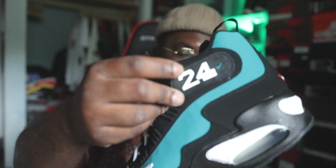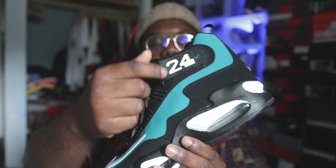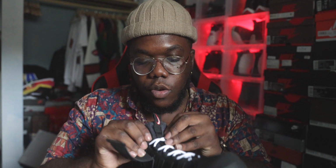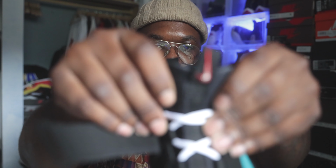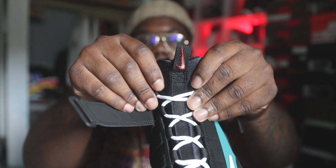Nylon tongue, same old. You do have that 24 right here on the strap area. That is Ken Griffey's number. You pull that apart, same old again. Tongue right here, you do have that Nike swoosh right there on the tongue. Hopefully that focuses. Yeah, you got the Nike swoosh right there on the tongue.